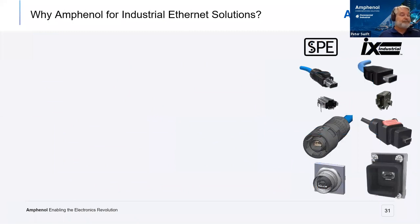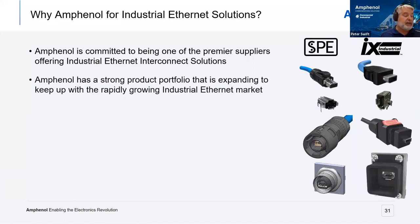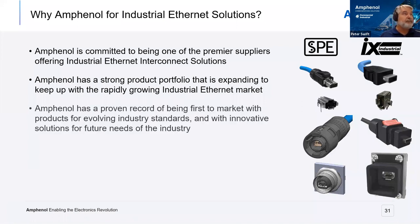So to recap, Amphenol is ideally suited to provide interconnects for industrial Ethernet designs. Amphenol is committed to being one of the premier suppliers offering the next generation industrial Ethernet interconnect solutions using the most current design, standards, materials, fabrication, assembly, testing, and quality processes. Amphenol has a strong product offering that is expanding to keep up with the rapidly growing industrial Ethernet market. You'll see more new interconnect products in this space in the near future.